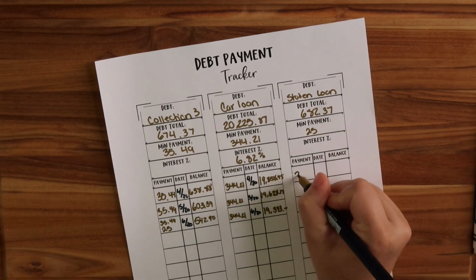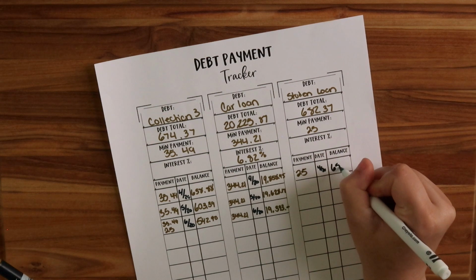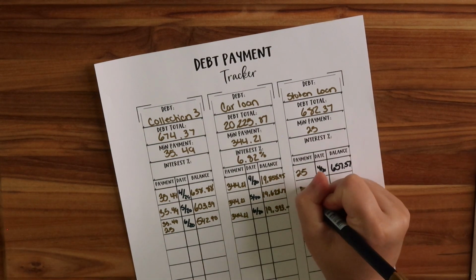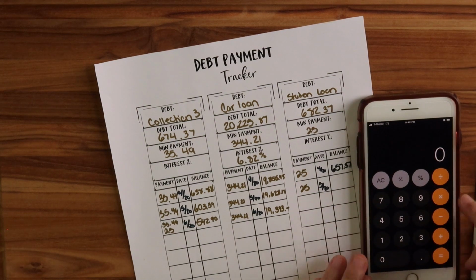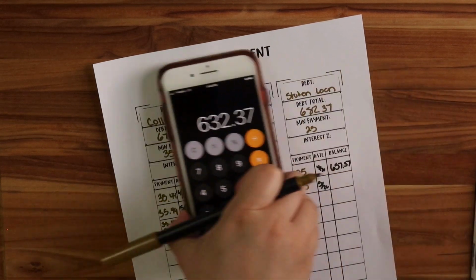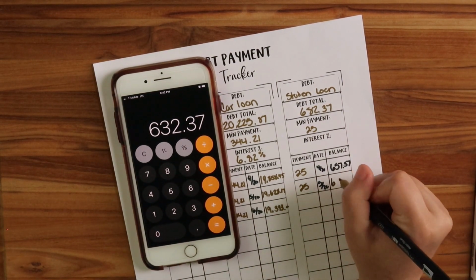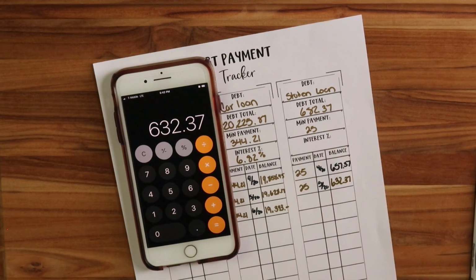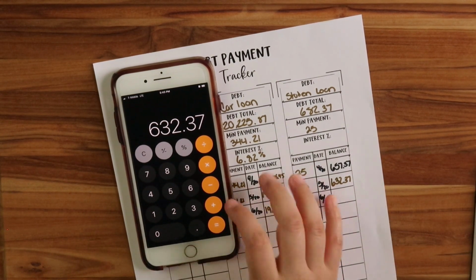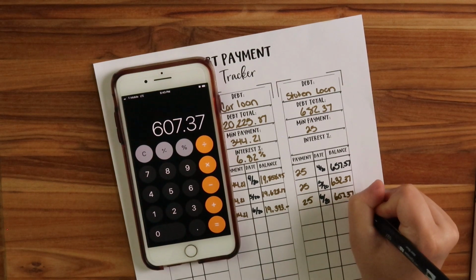I did a payment of $25 in April for $657.37. And then in May I did another payment of $25. Since there's no interest right now, $657.37 minus 25 is $632.37. Then I did another payment of $25 in June, and that is minus 25. Right now, that loan is $607 with 37 cents.